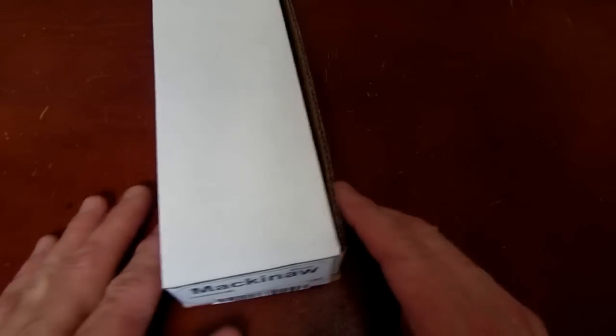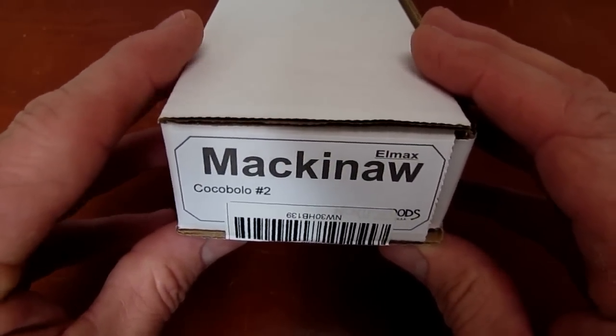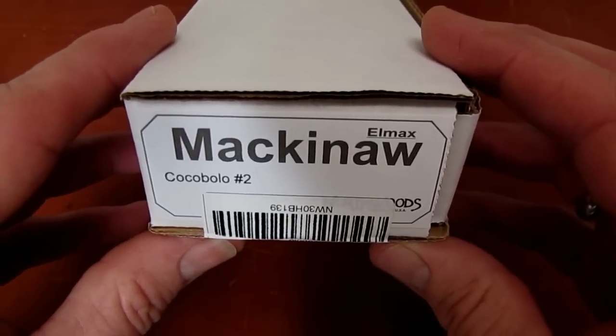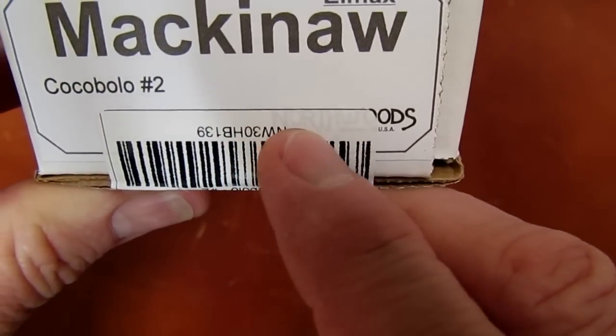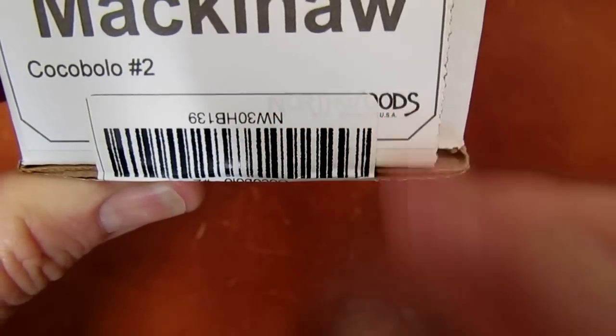Number one, because it's a brand that I think is a little rare in a fixed blade knife. This is the Mackinaw, as you can see, in L-Max, with a cocobolo handle, and if you can read underneath the barcode sticker, it is a Northwoods knife.